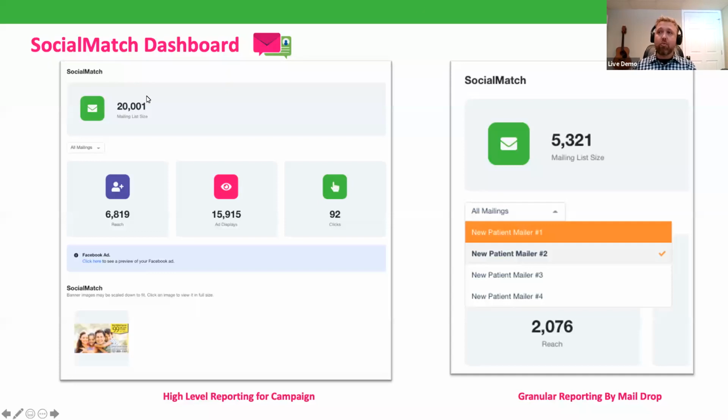So this is the social match dashboard. It'll show the total pieces that are being mailed for that campaign. It'll show how many people were reached. We typically will see just on average about 40, 50%. So you'll see here, depending on the audience, some audiences will see a higher reach rate than others, like the younger audience, of course, will see very high reach rates. It'll show the amount of impressions that audience saw and how many clicks back to the website.